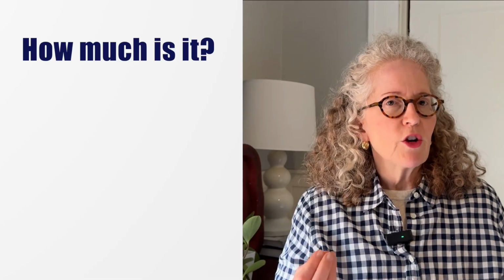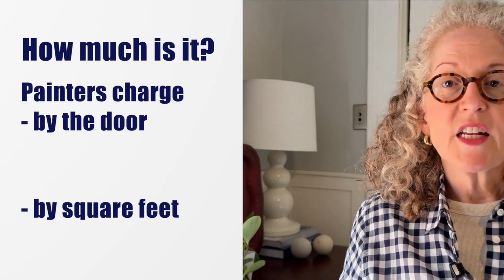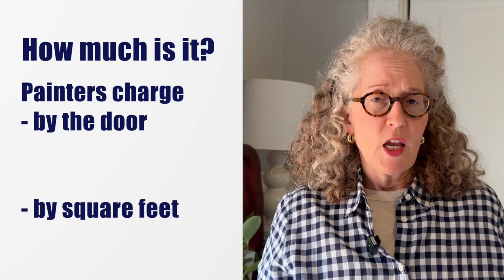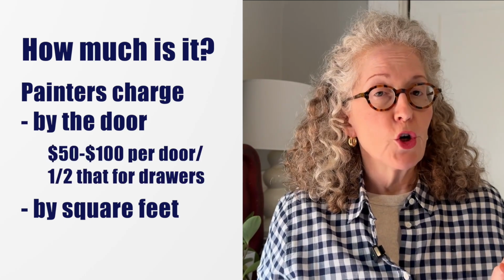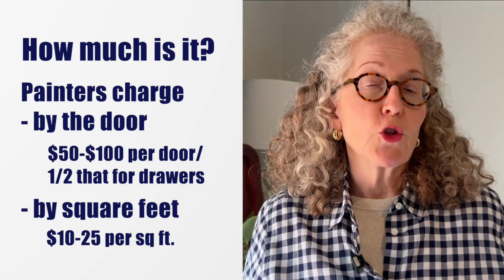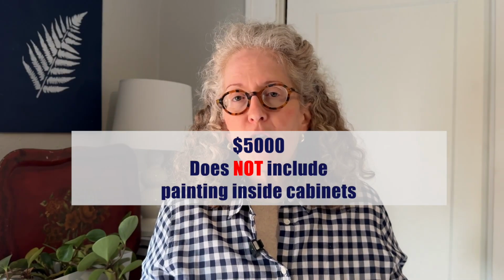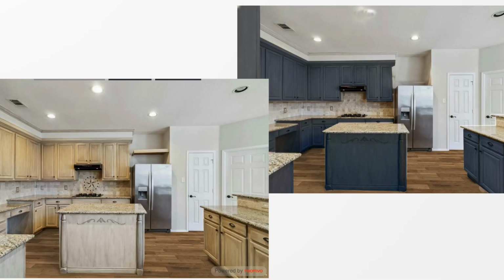And this is something that you can do yourself if you are a very detail-oriented painter. If you didn't want to do that, there are estimates for redoing your kitchen cabinets by the door or by the square foot. Those estimates depend a little bit on where you live, but it's anywhere from $50 to $100 per door, or somewhere between $10 and $25 per square foot. So we got 2 bids from painters and they came in around $5,000. So this is what the kitchen looked like when we took the cabinets from beige to blue.